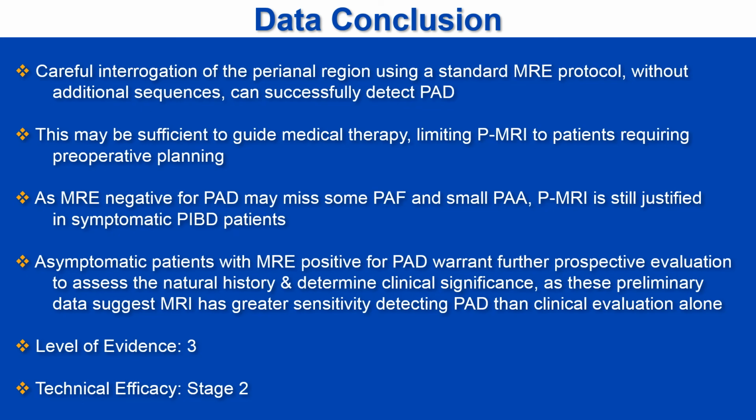Asymptomatic patients with MR enterography positive for perianal disease warrants further prospective evaluation to assess the natural history and determine the clinical significance, as these preliminary data suggest MRI has greater sensitivity detecting perianal disease than clinical evaluation alone.